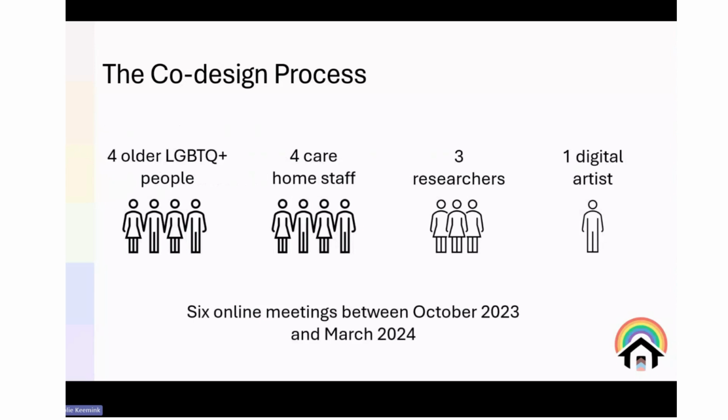So this was our group. We had 4 older LGBTQ plus people, 4 care home staff, 3 researchers, and 1 digital artist. And the artist was there to help us design the resource. They listened to our discussions, our conversations, and translated that into something visual, something that looked like a resource rather than just us talking about it.